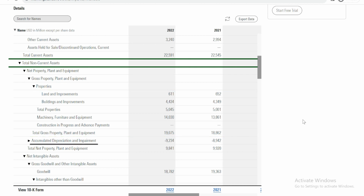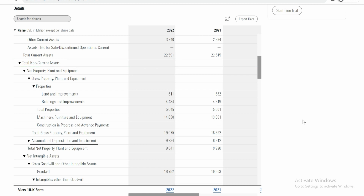And down here we have the depreciation and amortization. Most assets lose value over time. It happens if you buy a phone, a house, a car, and this figure is the depreciation that the company's property, plant, and equipment has over time. For that reason, it appears negative and is subtracted from the value of their property, plant, and equipment.